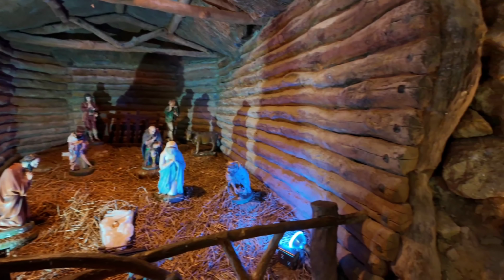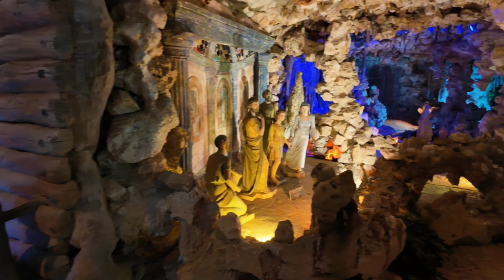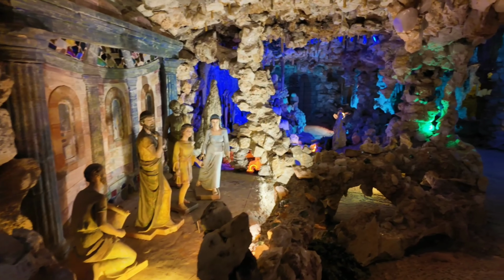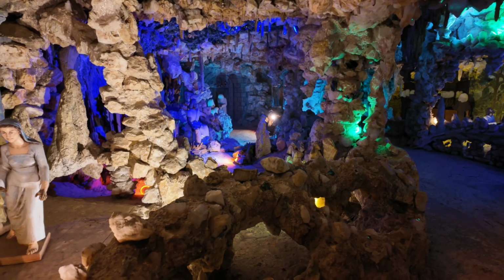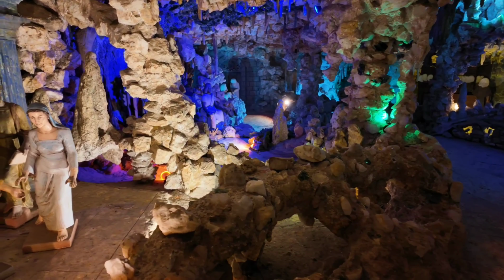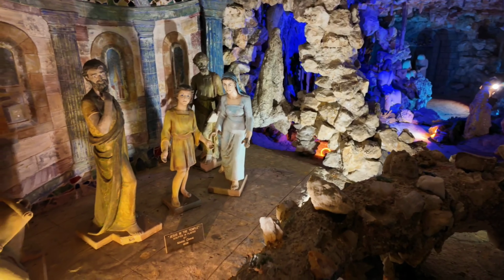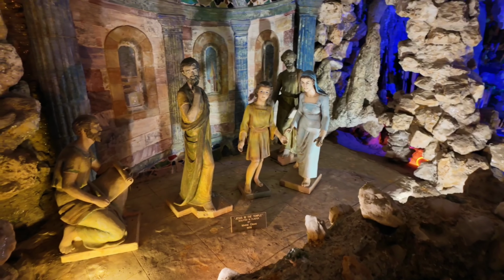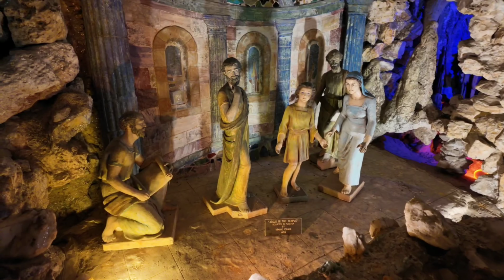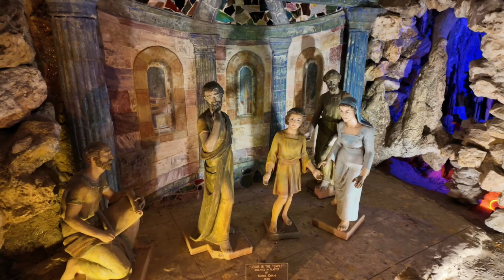And then we walk over here to Jesus in the temple, it says. Look at the kind of arch right here. That's gorgeous. Look at the mural behind it.